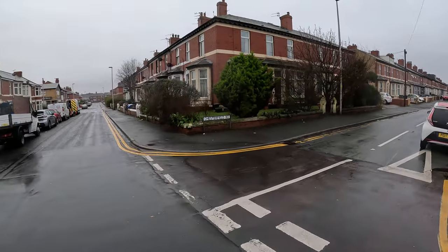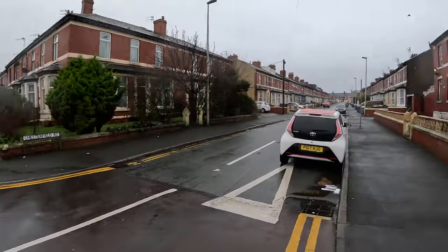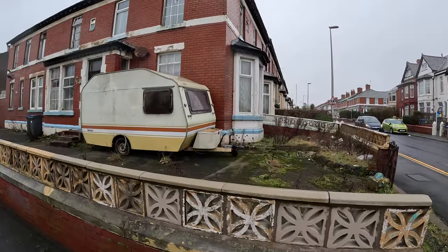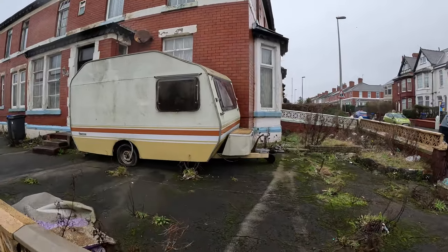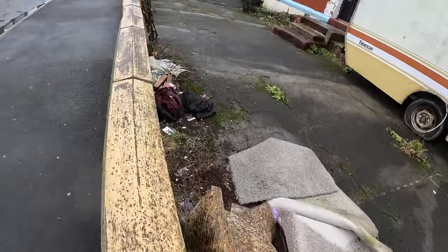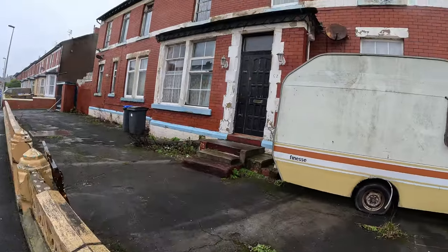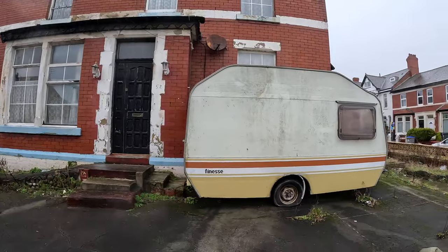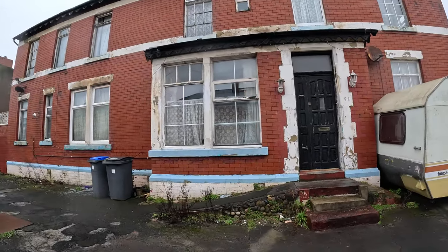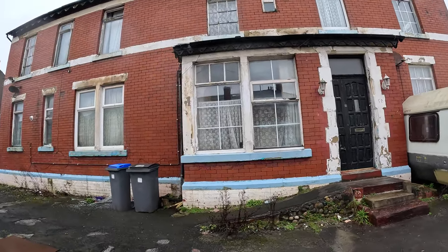So this is now Chesterfield Road, yeah? As you can see, Chesterfield Road. There's a caravan right there. The caravan is an old one, isn't it? It's a big house, you know? It's massive. Number 52. Wow, this seems like it's still in the 90s, isn't it? Or the 80s.